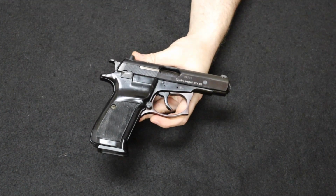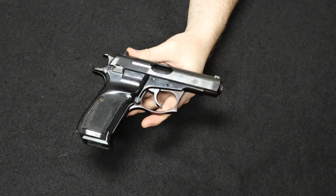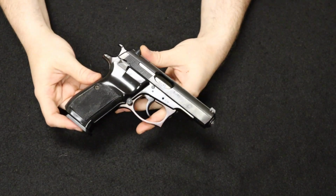If you're looking for something that's a little bit different, fun to shoot on the range and not super expensive, you might look into a surplus 82 or 83 pistol, but really, really cool nonetheless. This one's in excellent condition. So again, really happy to get this one in.